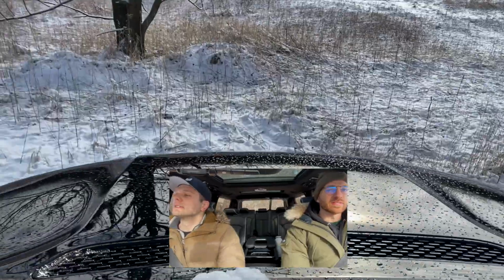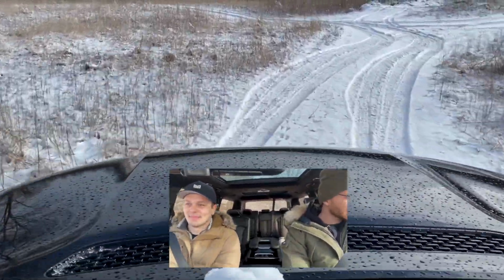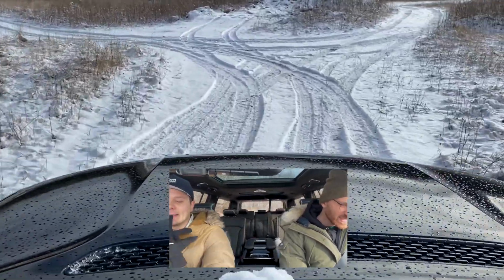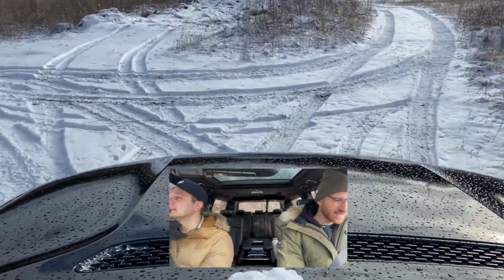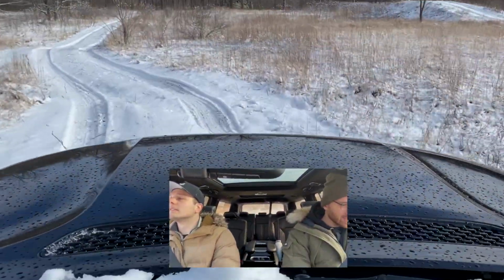Turning radius is pretty good. It's actually surprisingly good for something this big. Yeah. Now my butt is too hot. First world problems. Yeah, this camera's pretty nice.